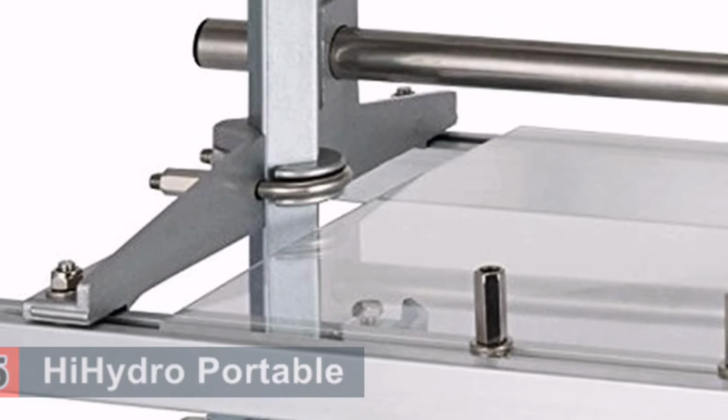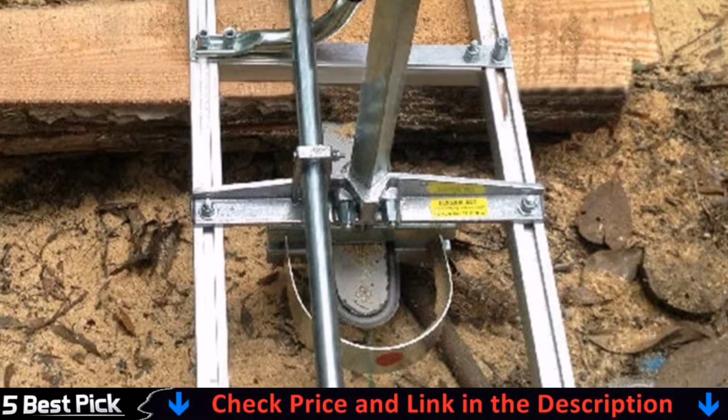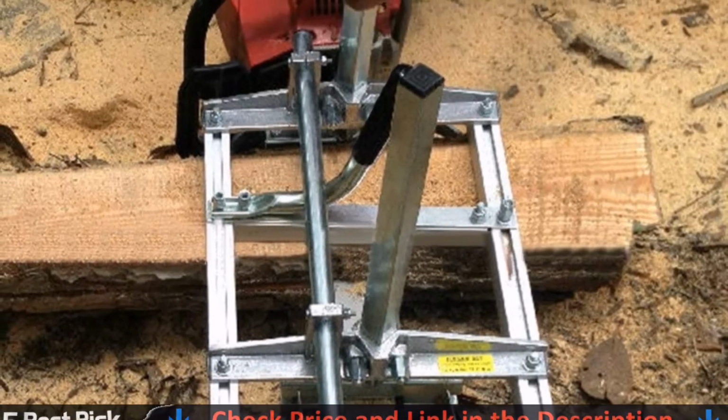This is a mill that requires little effort for assembly. No drilling is required in order to attach it to your chainsaw mill, so you don't need to carry extra equipment.